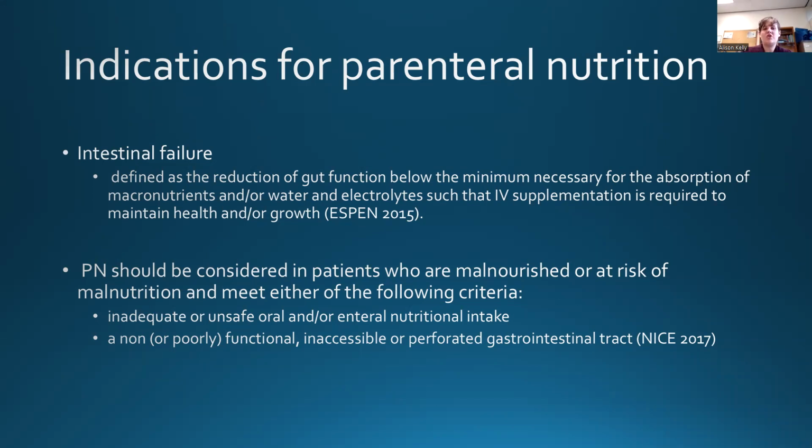And then PN should be considered in patients who are malnourished or at risk of malnutrition and meet either of the following criteria. So inadequate or unsafe oral or enteral nutritional intake. Unsafe might be somebody, for instance, who has an unsafe swallow, or a trauma patient where putting in an enteral tube to the stomach is unsafe because of head injury or base of skull fracture. And a non-functional or poorly functional, inaccessible or perforated gastrointestinal tract, where the potential causes are very wide-ranging.